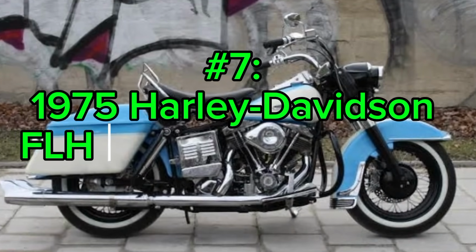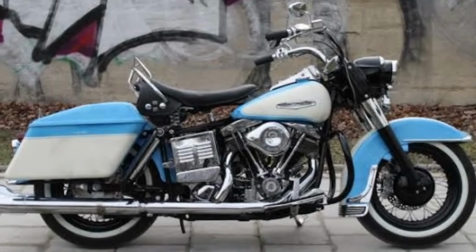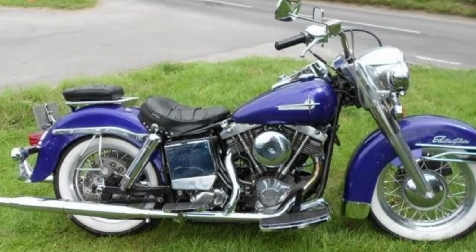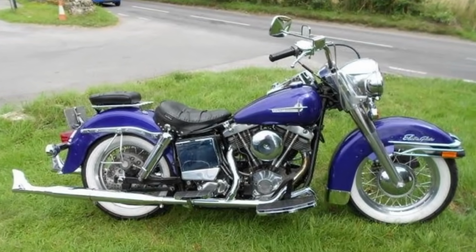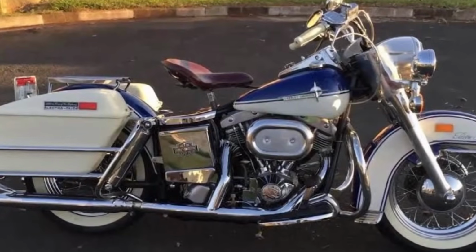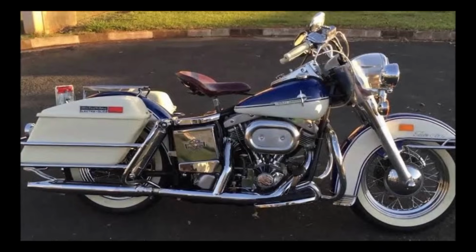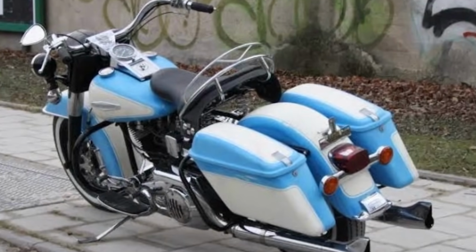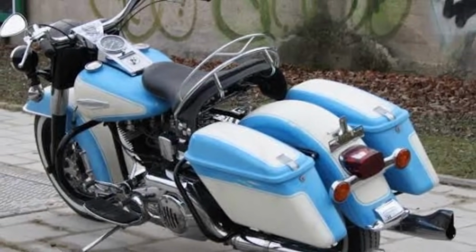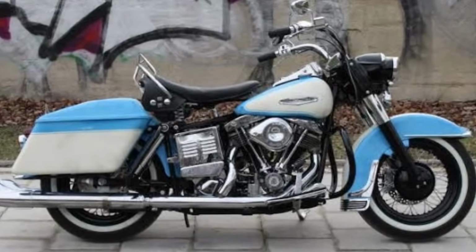Number 7, 1975 Harley-Davidson FLH 1200 Shovelhead. The Harley-Davidson FLH 1200 Shovelhead, released in 1975, was supposed to be a powerful touring bike. Instead, it earned a less flattering nickname, the Mobile Oil Spill. Its shovelhead engine was infamous for leaking oil like a sieve, turning garage floors into slippery hazards. Owners quickly realized that keeping oil inside the bike was almost as challenging as keeping the bike running.